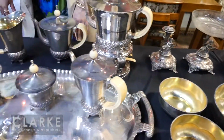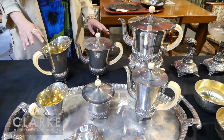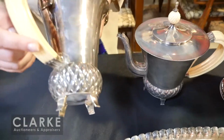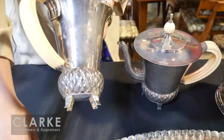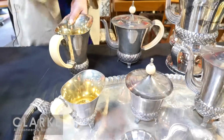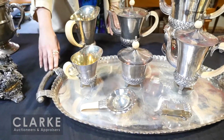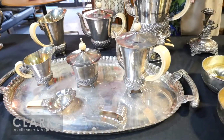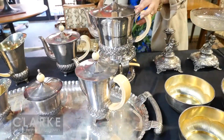One of the star pieces in this auction is this tea service. A really handsome set. Beautiful carved handles, and this is all 900 silver actually. Carved finials, a beautiful design, and this has great historical importance. This is by Joseph Karl Klinkosch, who was an important silversmith in Austria.